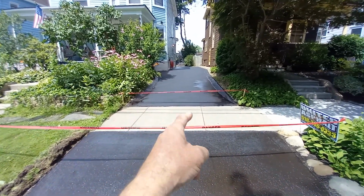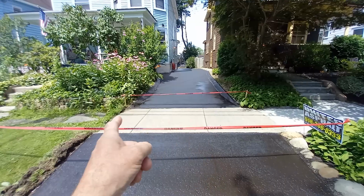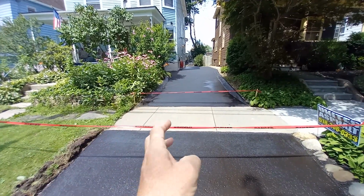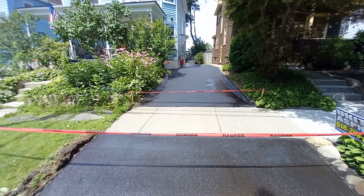That was last minute, my friends, because I neglected to tell them that I'd like to stop my neighbor's dirt and my own dirt from coming into my driveway. So that's what they did.